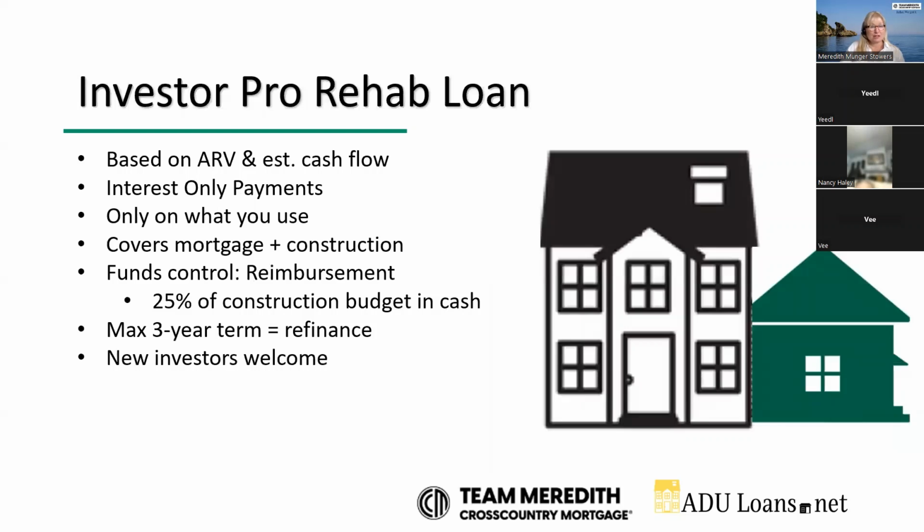We also, for investors, have a construction bridge loan. This is a whole different ball game, similar to hard money, but it's interest only. It is a refinance, and it's a little more complicated. So we'll talk about that another time.